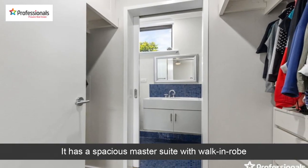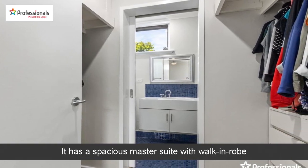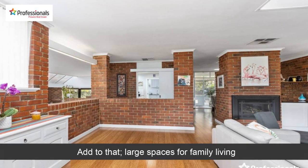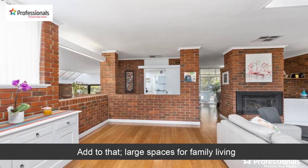It has a spacious master suite with walk-in robe, as well as a large modern laundry with ample storage. Add to that large spaces for family living.